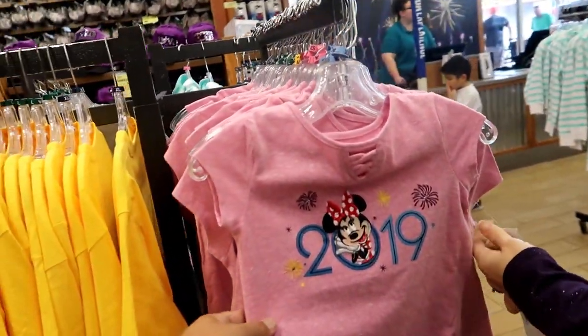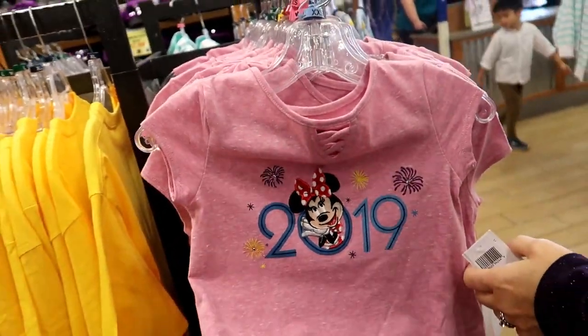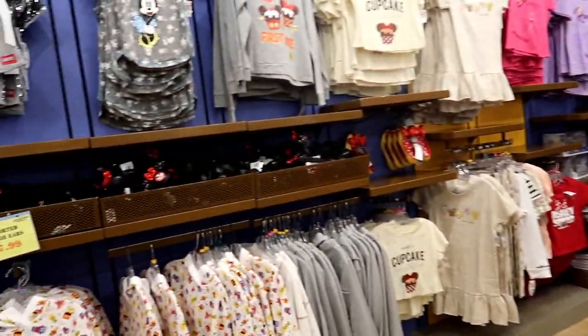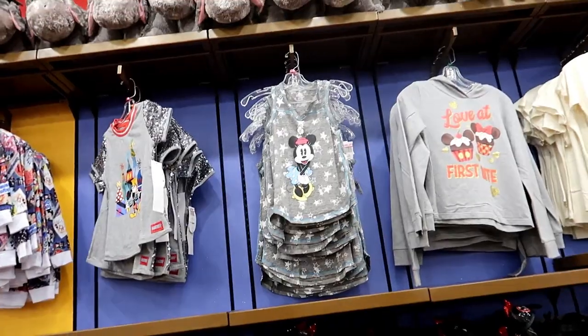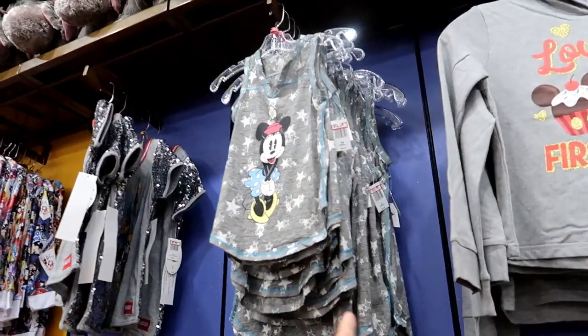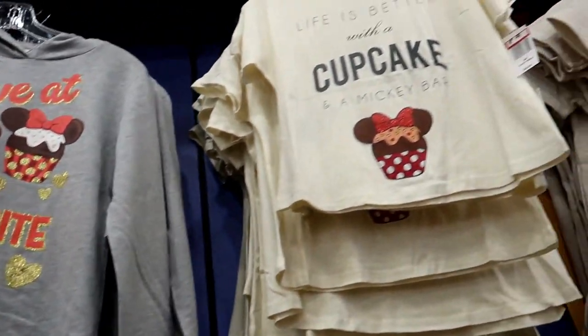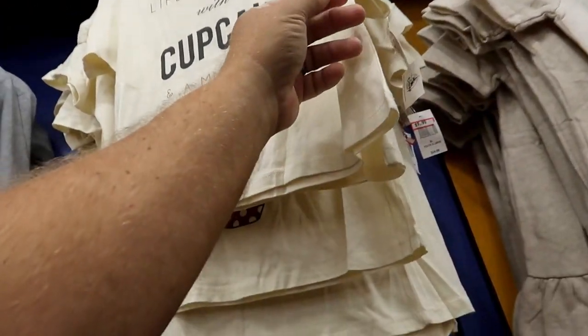2019 shirts. That's cute. Well, these are only good for a couple more days. $8.99. Then this becomes a part of history. Hair in my face. Hair in your face. Love at first bite. That's $12.99. $9.99. Life is better with a cupcake. $9.99.